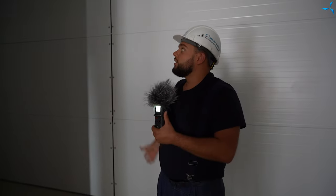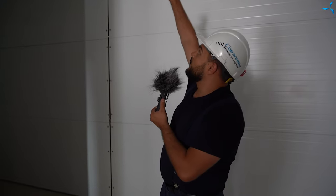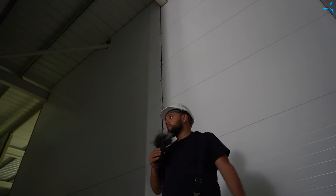The second floor starts looking like a maze. The cameraman will show it to you now. Inter-room partitions are now connected to the ceiling. And then only installation of ventilation chambers will be left. And then engineering systems and many other things.